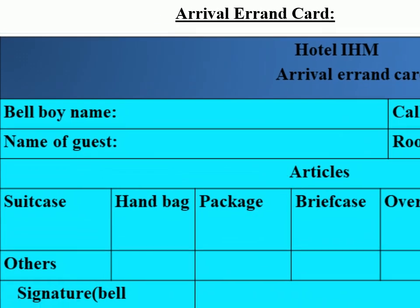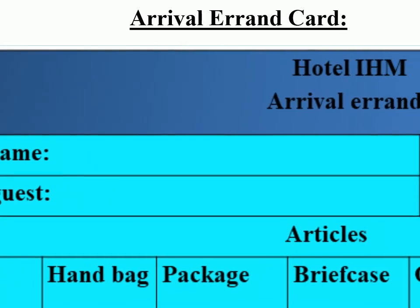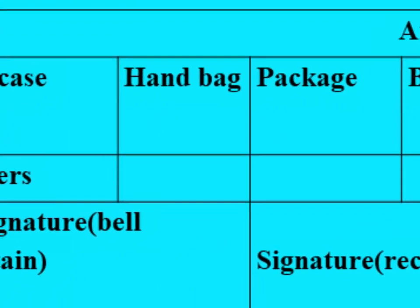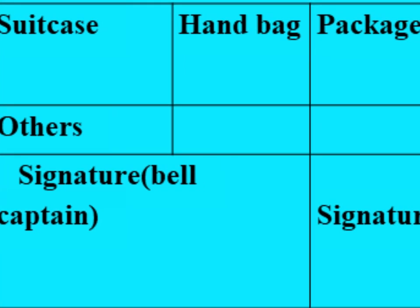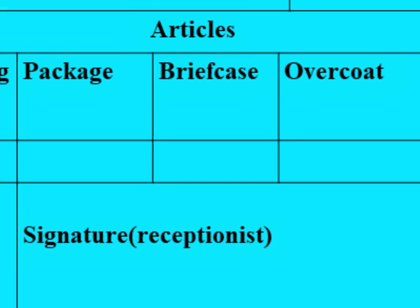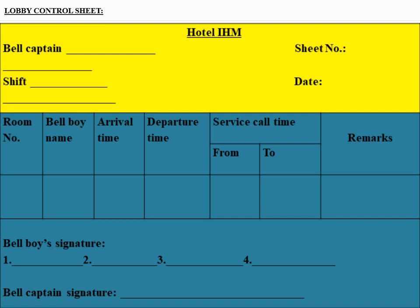Arrival errand card form. Lobby control sheet, used by bell captain to maintain a log of the activities and errands performed by all the bellboys during a specific shift.